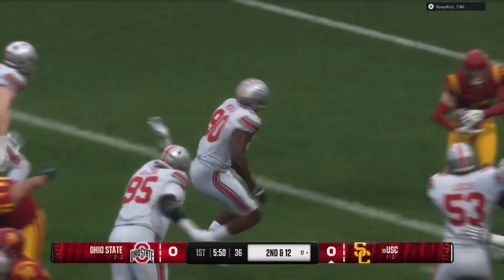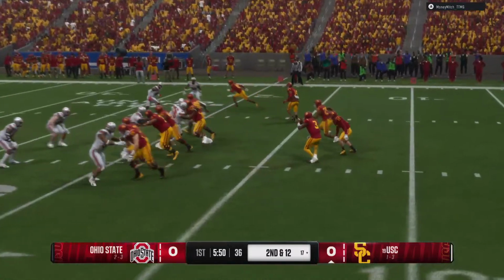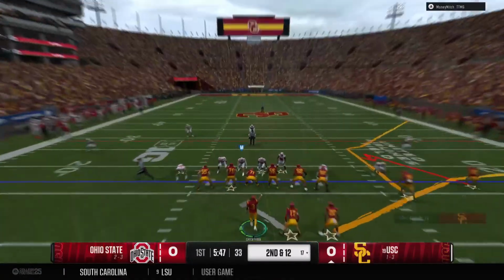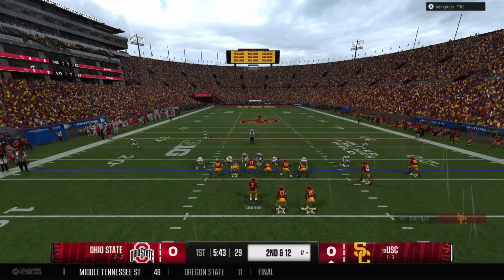But what are we going to see defensively? Now that they know we're throwing, might they blitz us? Do I have to leave more guys in to block? There's a real cat and mouse game going on right now between these two coaching staffs. After getting knocked back to open this drive, it's 2nd and 12.